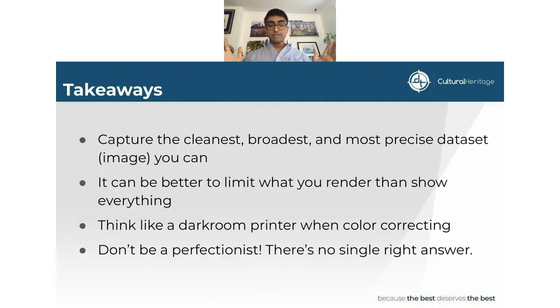So takeaways here, my last minute, are you want to capture the cleanest, broadest, and most precise data set you can, right? I say data set because that's what your sensor is capturing, a linear data set. And so the best camera you have, the reason we use the systems that we do is because that enables us to get the cleanest, highest dynamic range, and best bit depth. Because when you start to stretch and compress these files, that's where the 16-bit nature of our raw files really shines through. In a lot of cases, it can be better to limit what you show rather than showing everything, especially dynamic range-wise.